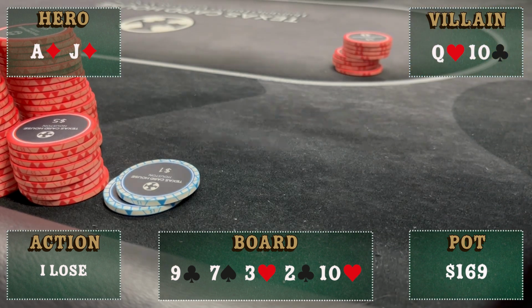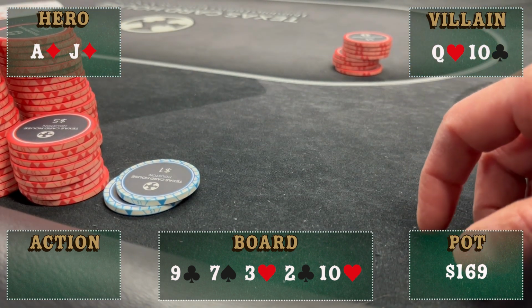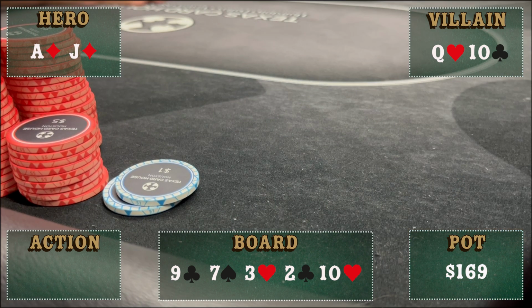Well, so much for that. I guess he had a double gutter at one point, and he was just on a draw the whole time, and I just didn't bet enough here. You live and learn, and bluffing is nearly impossible in these stakes.